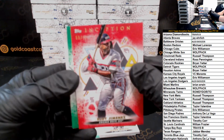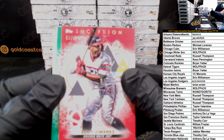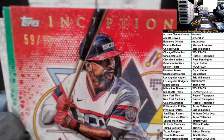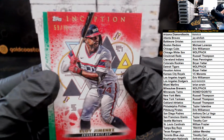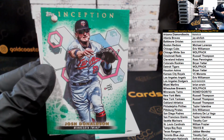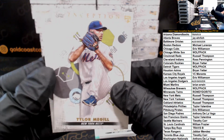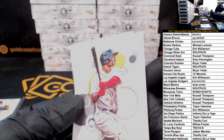All right, we got Eloy Jimenez. Numbered 59 of 75. What is wrong with the camera today? Josh Donaldson, green. Tyler McGill, pitching tonight, right, for the Mets? Rafael Devers.